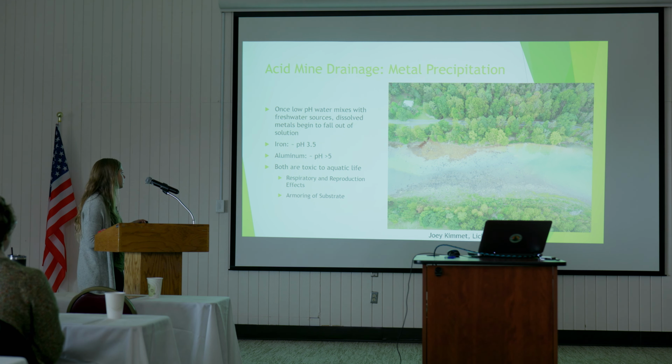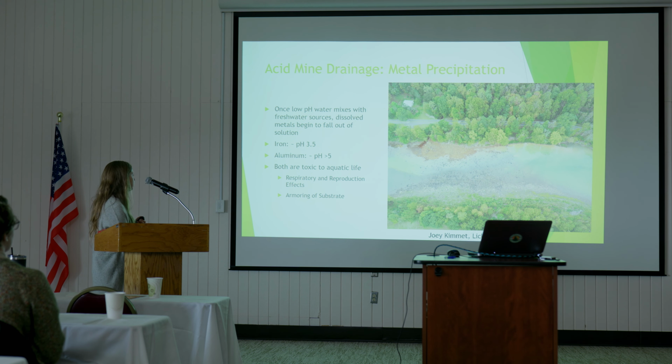Essentially, I would assume during this time, this is creating a chemical barrier where fish and other organisms are likely not moving through this part of the Cheat, because the toxicity of the metals and the pH would likely be enough that they wouldn't prefer to move through this section of the Cheat at this time.